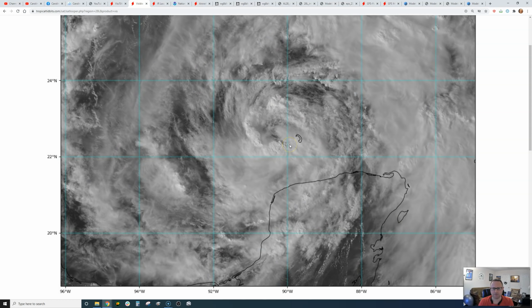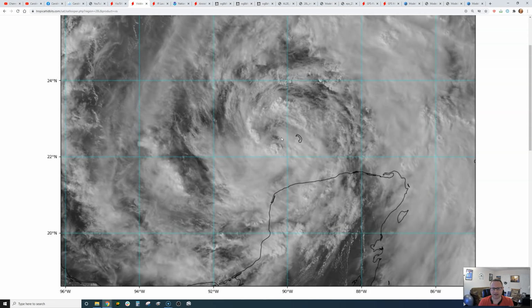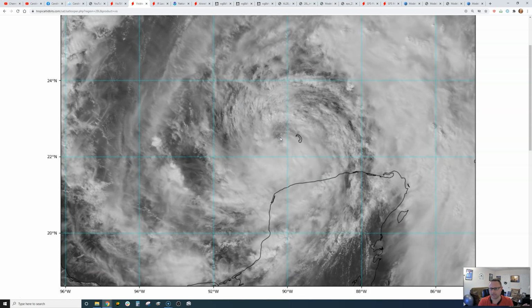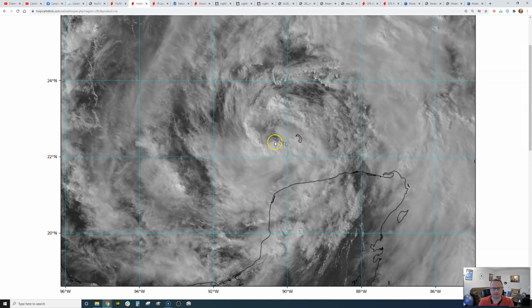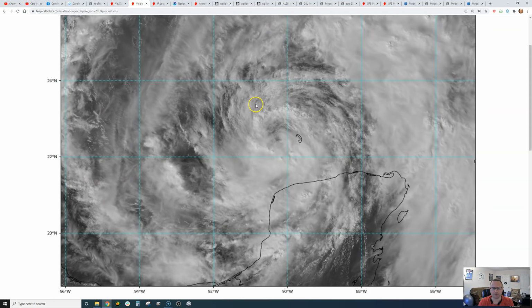All right, a closer look right now of the visible satellite shows the storm is definitely weaker than it was this time yesterday, but also wind shear is fairly light, so we do have a favorable spot tonight for redevelopment.